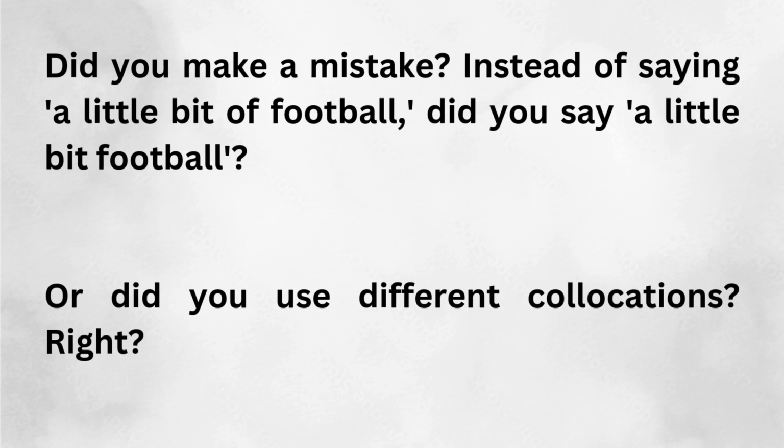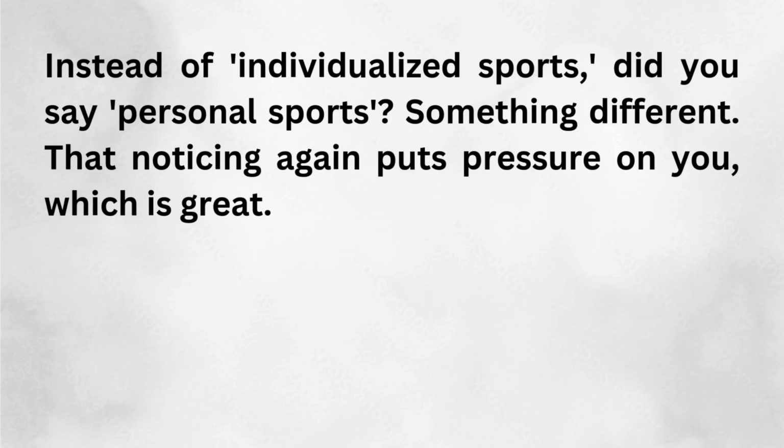Did you make a mistake? Instead of saying a little bit of football, did you say a little bit football? Or did you use different collocations, right? Instead of individualized sports, did you say personal sports? Something different. That noticing again puts pressure on you, which is great.